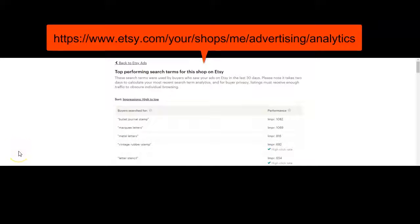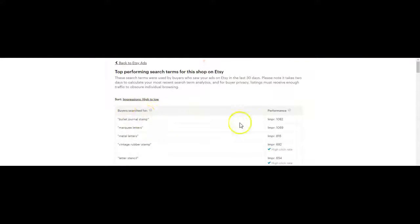One more thing that I wanted to show you: when you are using Etsy advertising, it's important that you do so strategically, and you don't necessarily want to be advertising all of your listings. So it's good to have as much data as possible when deciding which listings to include. One thing you can do is go to this page, and I'm going to link to it below: etsy.com/your/shops/me/advertising/analytics. Essentially it gives you your top performing search terms for whatever period of time you're looking at.